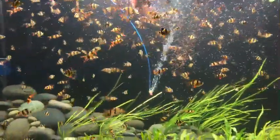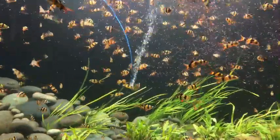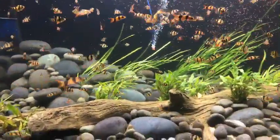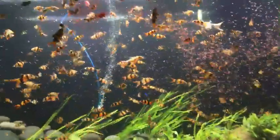Am I going to let them breed? I would love it if they breed. Clown loaches have never bred in captivity without the use of hormones. So that seems unlikely, but that is why the rockwork is this way, so that they could breed if that was ever an option. You need the eggs to fall into the rockwork. Tiger barbs could, but the clown loaches will probably eat them all.